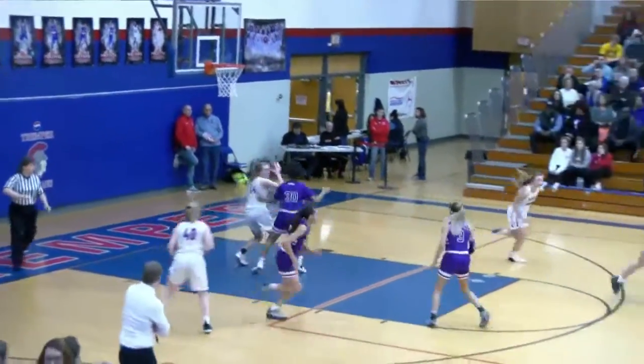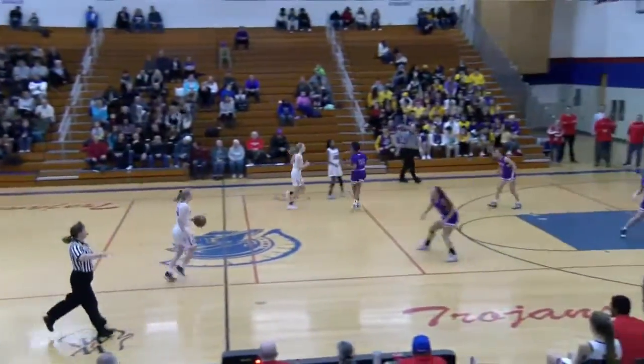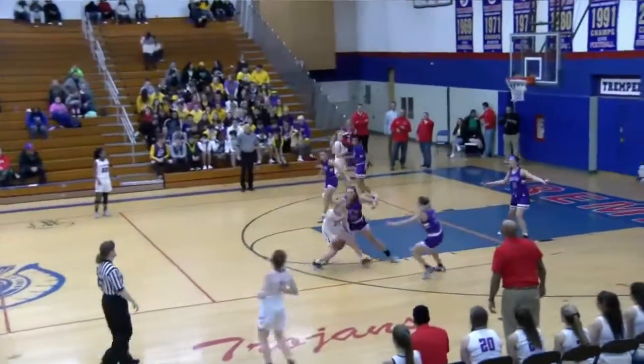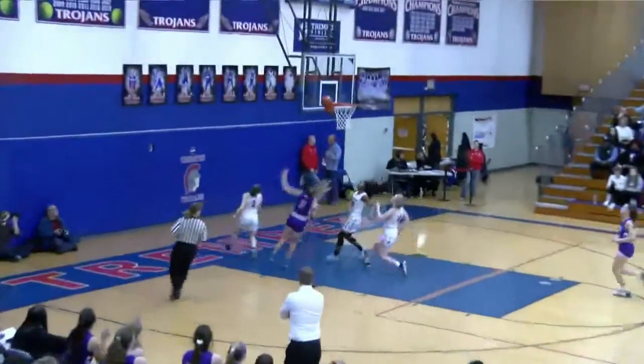Number five for Indian Trail, Winslow, just couldn't get it to drop. She took it from corner to corner. Just not able to get it to drop tonight. We've seen a lot of that. Steal by Cornell. Cornell puts it up. Book it.